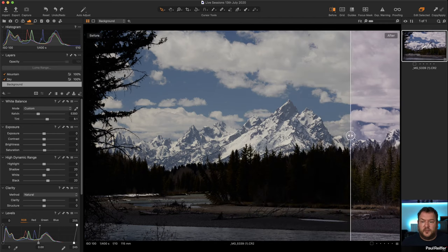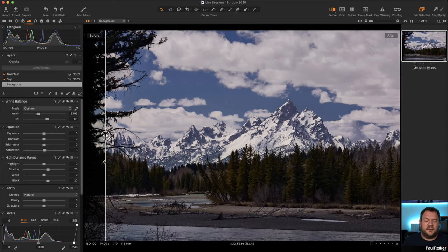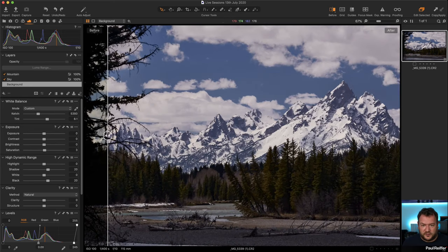Let's go before and after. So there's our before. Again, nothing wrong with the first shot. This is all about getting the best out of what your camera captured. But if we go back to after, look at that detail in those trees that we didn't have before. Look at the contrast in this mountain.